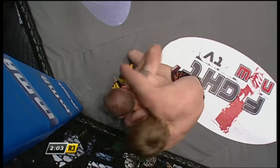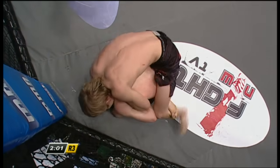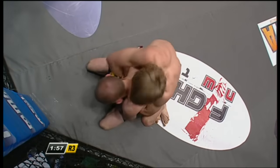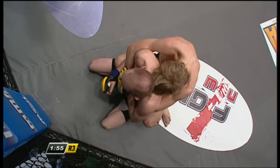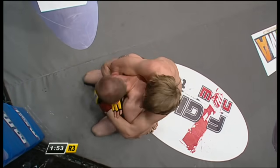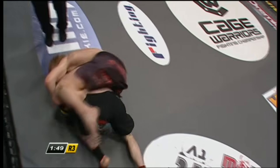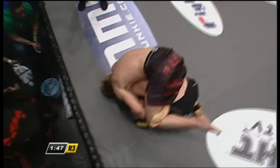I mean, what I will say is obviously Pimblett is coming off that loss. Doesn't want to do anything too risky at the moment. He's grinding his way to a fairly decisive judge's decision victory in my eyes. And that is, of course, the most important thing, getting that W. But he's got a lot of opportunity to be really offensive and try and get the finish here.